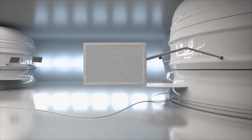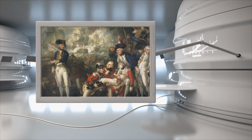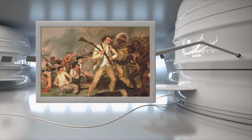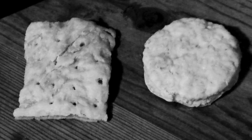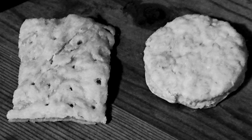But the European exploration of the globe and the rise of the military power of naval warfare and their need for long-lasting, non-perishable food led to the creation of one of the most infamous biscuits ever created, the hardtack biscuit. The hardtack biscuits, the ship's biscuits, the soldier biscuits you'd get, they're like cobblestones. They're big, thick, they're full of wheat, they're full of corn protein, carbohydrates, fibre.